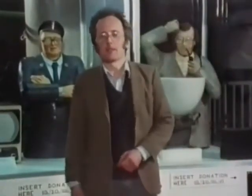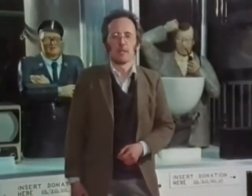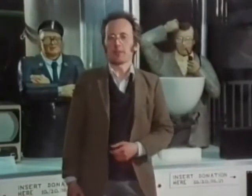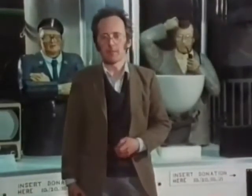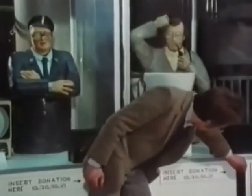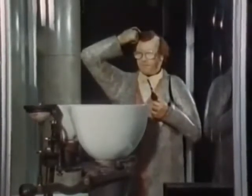These are some collecting boxes I made for the Science Museum. They're actually portraits of people who work here. The idea was to show exactly what a donation would fund, so a pound makes them work for 10 times as long as 10p. This is the curator. He takes the pipe out of his mouth and then scratches his head.